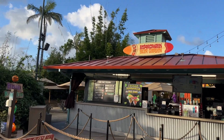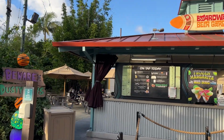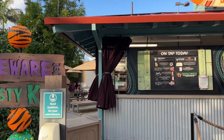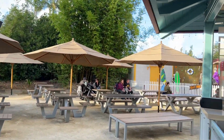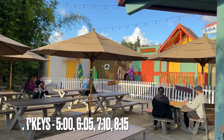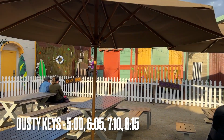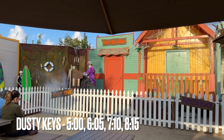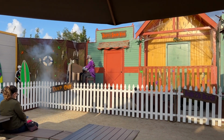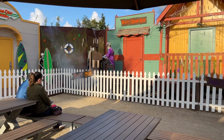Over here in the Australia area, we have the Boardwalk Beer Garden, but behind that are going to be 2 different events that happen during HalGLOWeen. And the first one is going to be Dusty Keys. Now, Dusty is already up there at the organ, and he is playing some music. He plays for about 45 to 50 minutes and has like a 10-minute break, and then he comes right back out all evening long. So we're gonna sit here and listen to Dusty Keys for a bit.